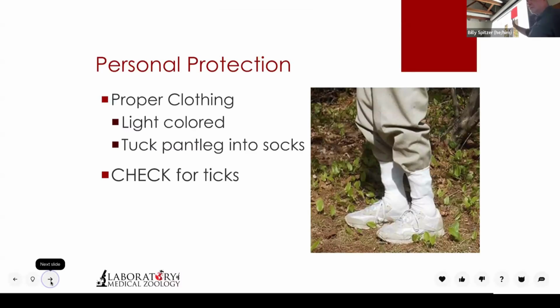So what can you do about ticks? The best things you can do are personal protections, things that you do to protect yourself, your kids, your pets. For yourself or your kids, you can just think about proper clothing. Generally, that means long pants, light colored pants, and socks and shoes, not because ticks have a color preference, but because ticks are easier to see against the background. So if a tick gets on you, you have a better likelihood of pulling it off.